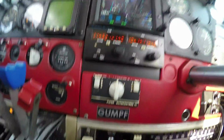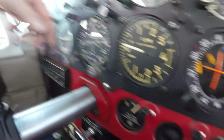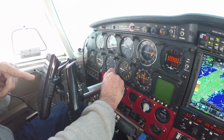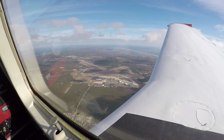So we use the Piper Auto Control 3. Heading, put that in heading. We set it for heading. And we turn the... When you turn this, watch the yoke move. See the yoke move, right? Do that again. There you go. I'm going to leave it on like 40 degrees. It'll fly 40.